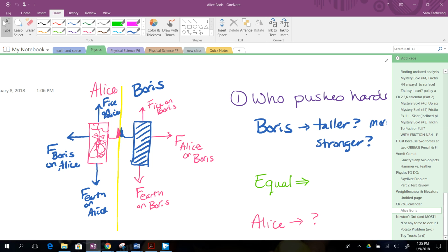Okay, but the question is who pushes harder, right? The truth, and this is the most important part, is that we push the same amount. The forces are the same. The thing that's different is not the force, it's the what? The mass. And as a result, the what, guys? Acceleration. Yeah.